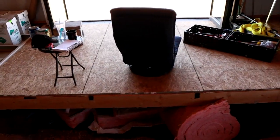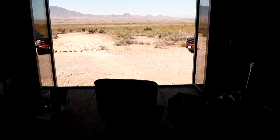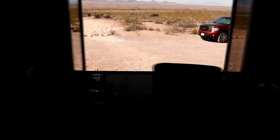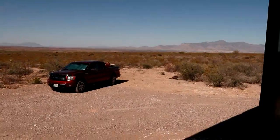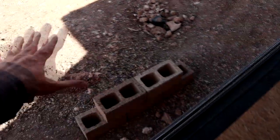So I sit my chair here, I've got my side table, I listen to the radio, I take notes, I plan, I stare at the house, basically plot my building plans, and just enjoy the view. And then that is the view towards Sierra Vista, and there's going to be a patio or a deck out here in this whole space. That'll all be covered up.